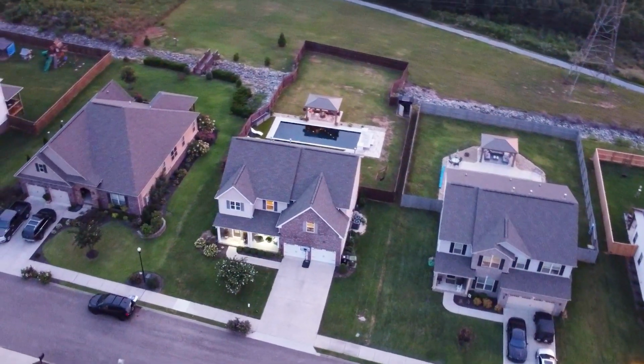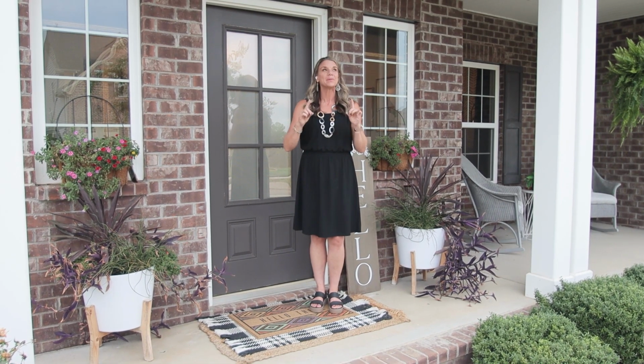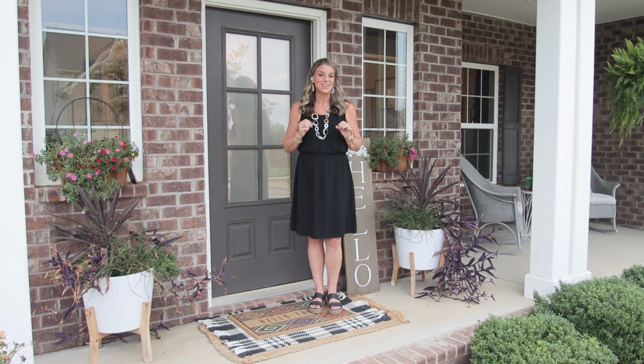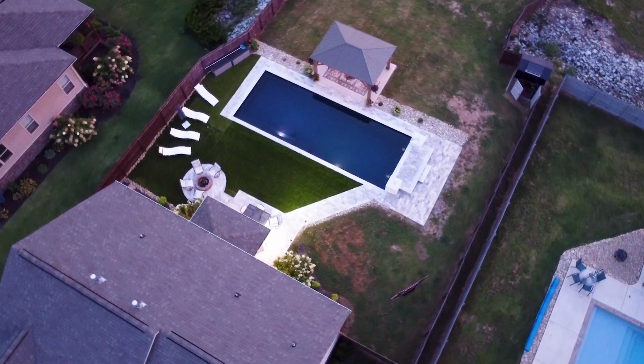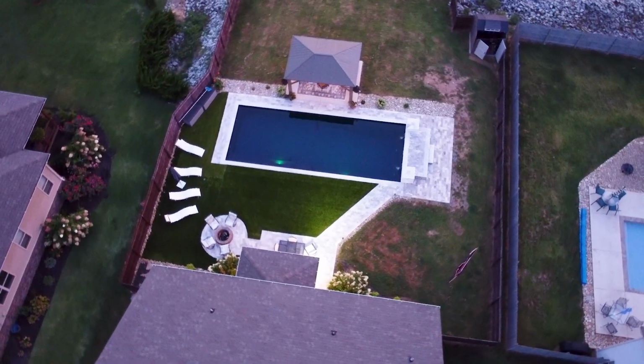3,100 square feet, 4 bedrooms, 3.5 bathrooms, a huge bonus room, and an office. Plenty of room for everyone. And that luxurious volcanic black pool is a showstopper. So don't click away too early. No more waiting, let's go inside.